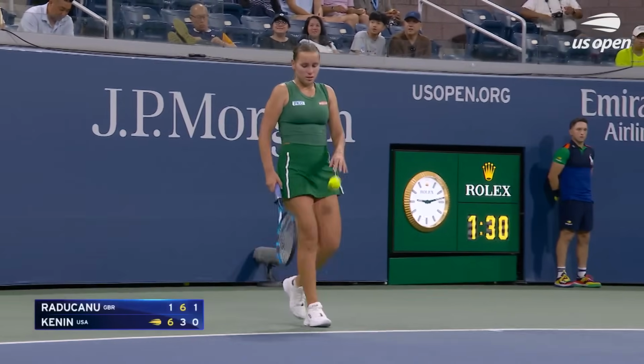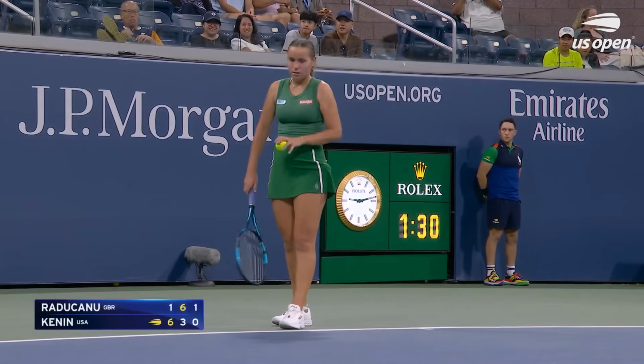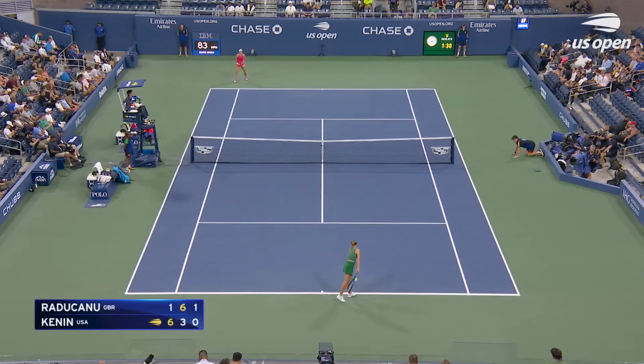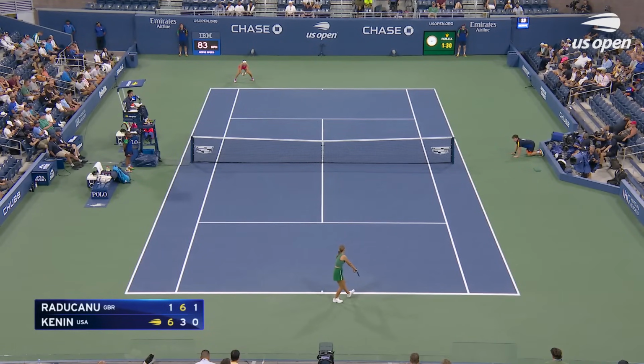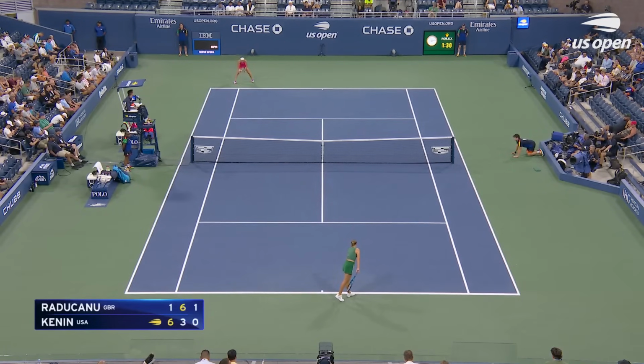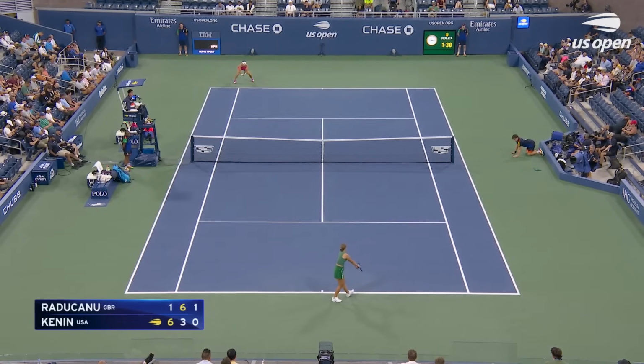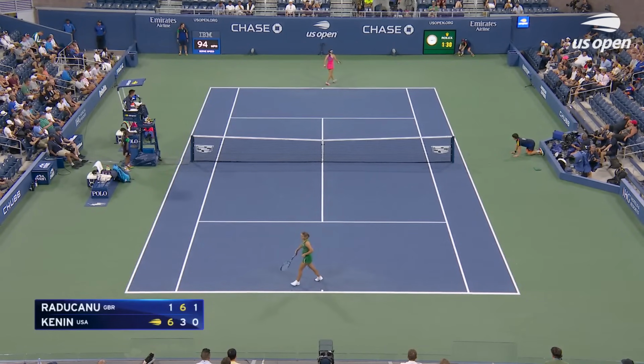Yeah, Kenin clearly irritated by how things have gone. I think she needs to calm herself. Sometimes she overplays, the more emotional she gets on the court. Love 15.